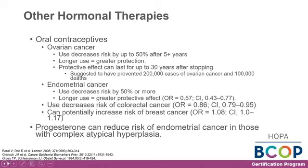We've also seen some benefit with oral contraceptives in endometrial cancer, which decreases risk by 50% or more. And the longer they use it, again, the greater the protective effect. There are some smaller scale studies that suggest that oral contraceptive use does decrease the risk of colorectal cancer. However, there is that little caveat right on the edge of statistical significance, where we're always concerned about the potential increase in risk of breast cancer. Again, that is highly controversial, so I wouldn't fixate on that, but it's important to know that that data does exist and may come up in conversations with your patients. There are a couple of small studies that suggest that progesterone can reduce the risk of endometrial cancer in those with complex atypical hyperplasia.